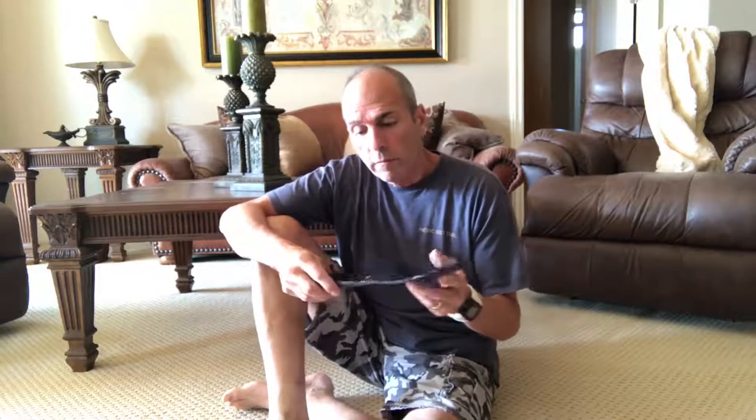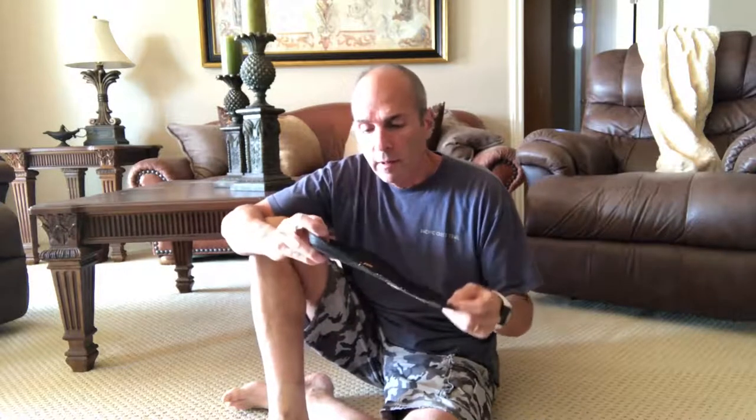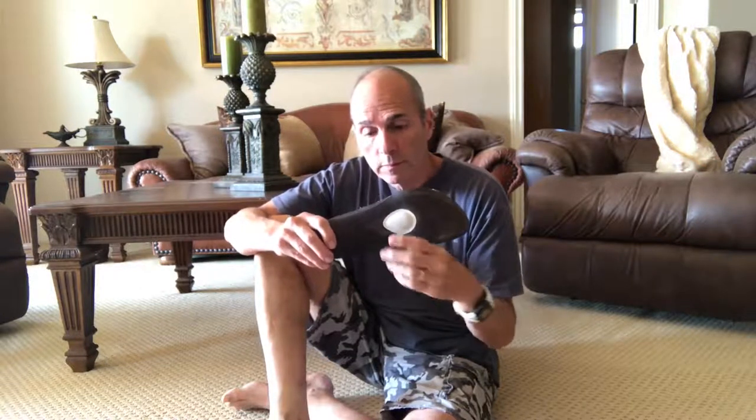So this is one of Fitthotic's orthotics. I probably got about 100 miles on these. They're thin, so it's different than a lot of orthotics that have real thick material. Now what you notice is it's got a little white spot here. This is called a metatarsal pad. It's a separate thing. I didn't buy it from Fitthotic. I bought it on Amazon. I'll leave links for that below.